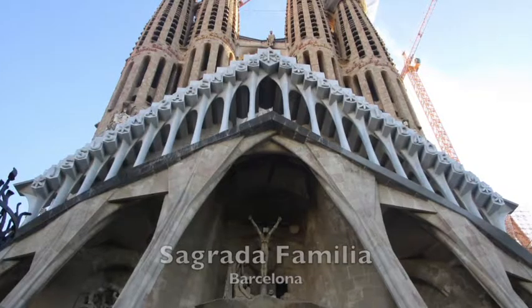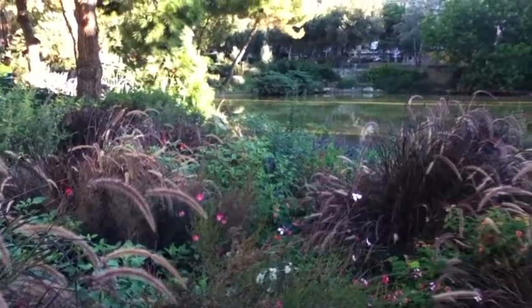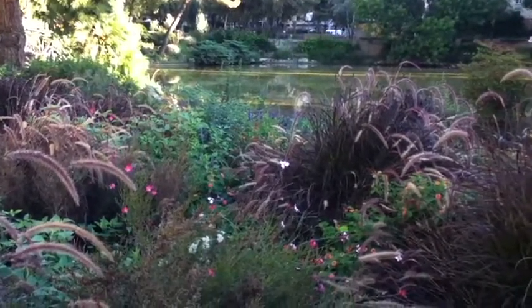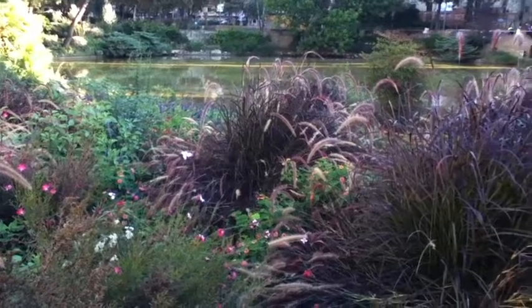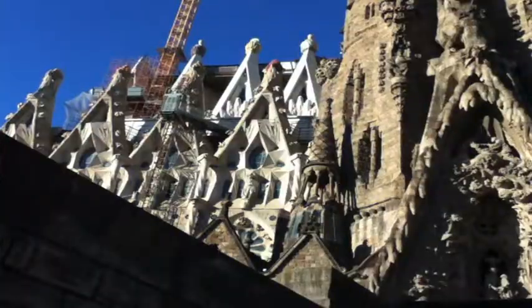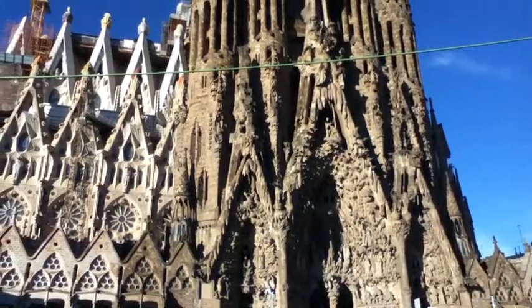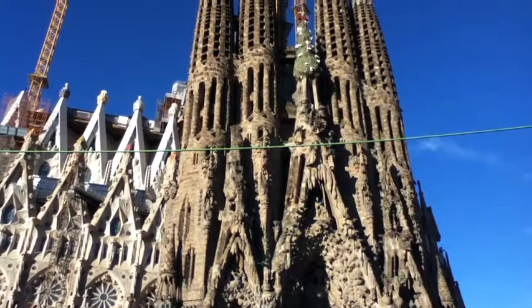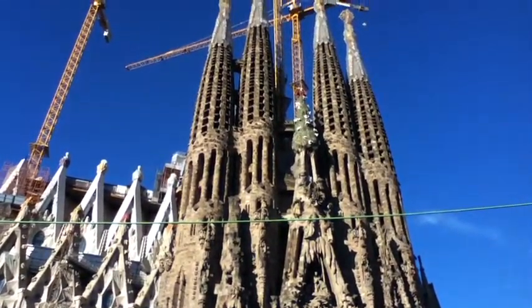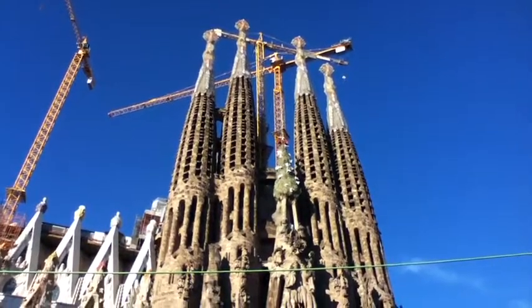It's Friday the 16th of September, and we're at Sagrada Familia. This is the little park opposite, which is really pretty. This particular garden has loads of different kinds of flowers, as you can see. And here's the one, this is the mother of them all. This is the old piece, been built a fair while ago, but they've added the top since I was here last.